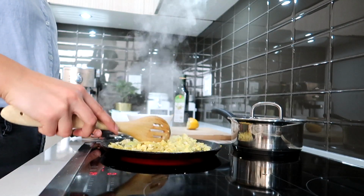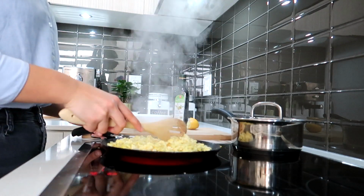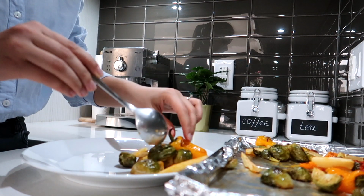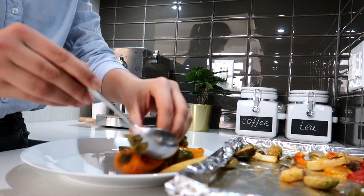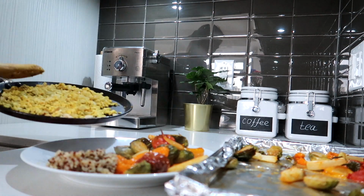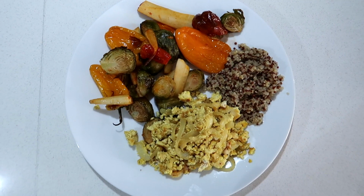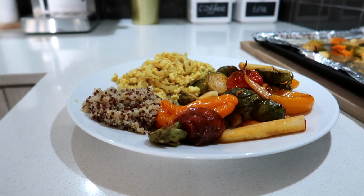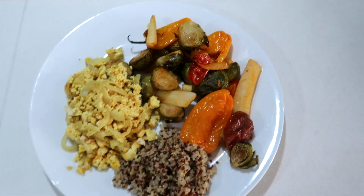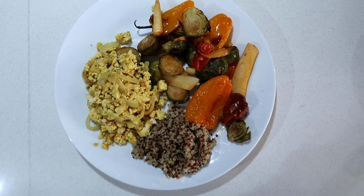So usually I fry it all together maybe for 10 minutes. Once it's cooked, I put veggies and scrambled egg on my plate. Also, I had some pre-cooked quinoa, so I've added that quinoa as well. I love to have all colors on my plate. It's very filling and it's very rich in minerals and vitamins and important elements for our health.